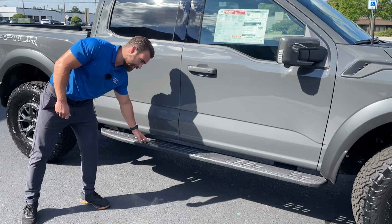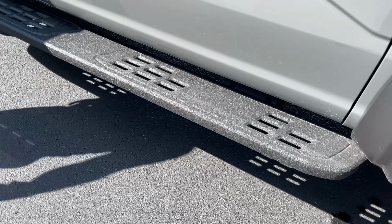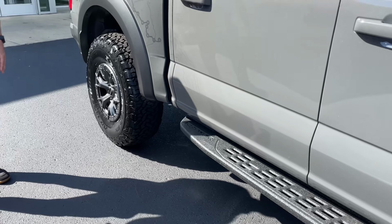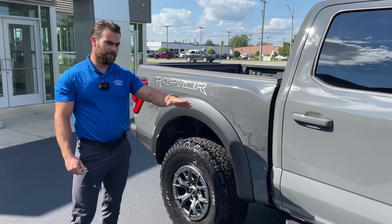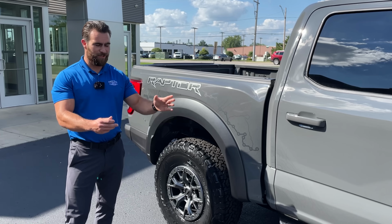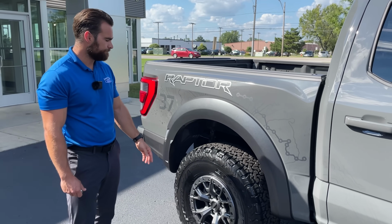We have the classic Ford Raptor running boards here, coated in a nice bed liner. That's a great feature, especially with what you're planning to do with this truck. What people buy this truck for is to go off-road. Those are huge. Those will help you out when you're getting stuck deep in a rut, something like that, you got to get out and see where you're at so you can see where you're going. That's a great feature to have, to be able to step and get into the truck easily and safely.